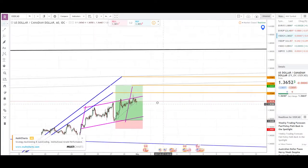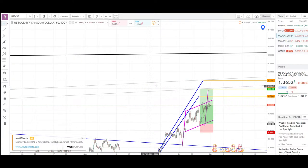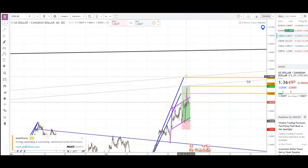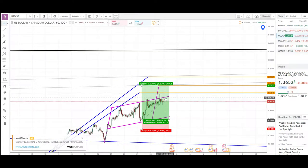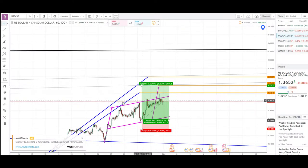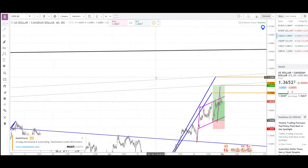But I still really wanna see if price will actually break out, because the other flagpole is exactly right here, all right? So if price will actually break higher and close higher than this level, than this channel, I might actually re-enter for another long with possibly this level as profit, right?